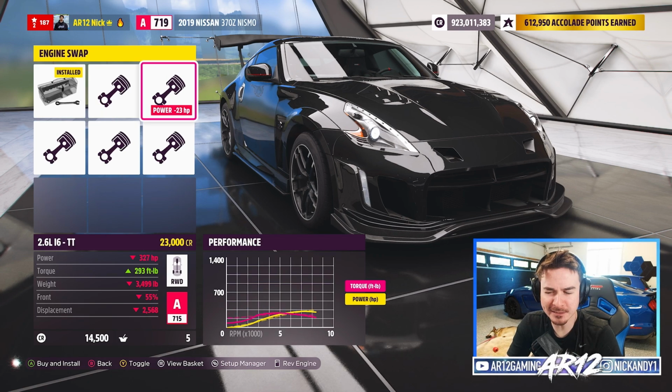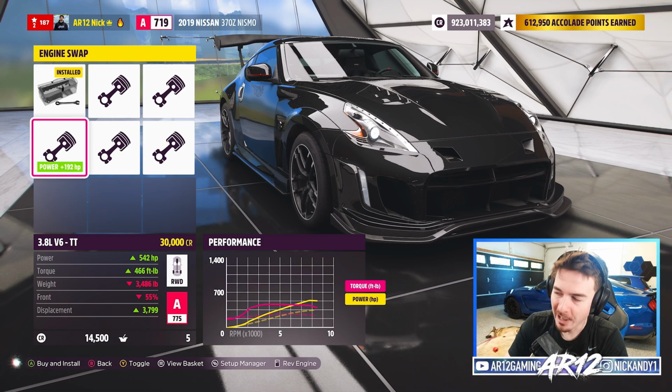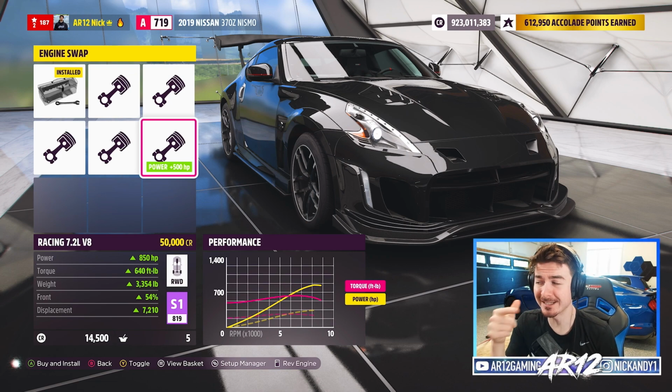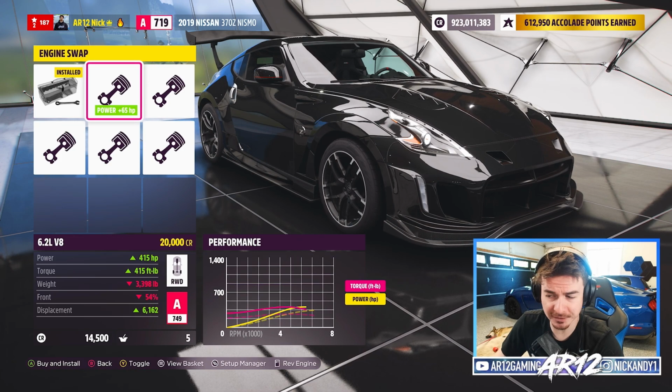Then you've got an RB26 because, of course, speaking of GTRs, hello, R35. Then you've got a 2JZ, of course, and a 7.2 liter V8 racing engine. Maybe if we do drifting, I think that's going to be the call. Keeping it in A-class, though, I think we've got to go with the 6.2 liter V8. I think that's just the obvious play.